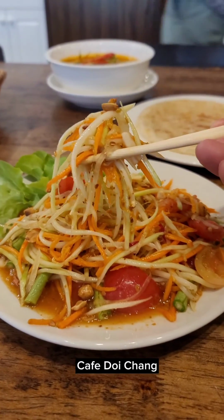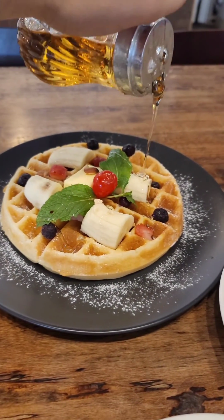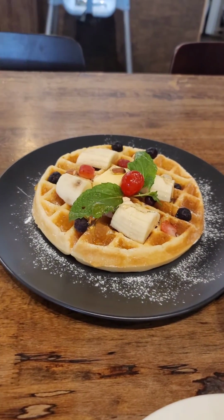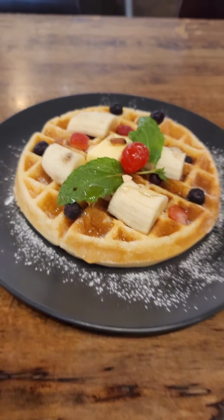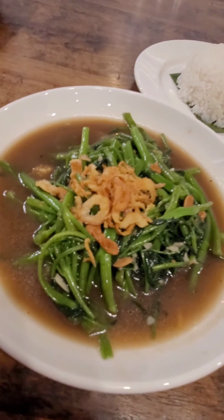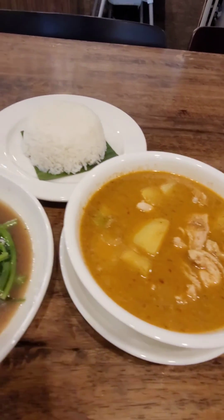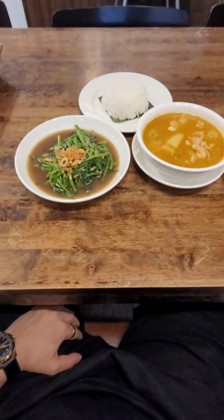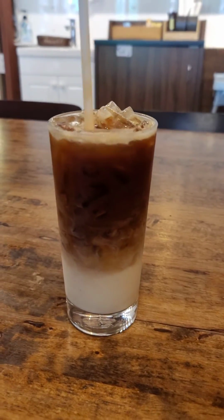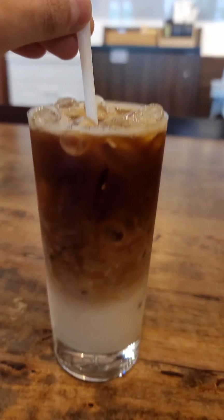Right when you exit the hotel, there's a cafe called Cafe Di Chang, which is right across from the hotel, just 2 minutes walk. You can take the hotel Tuk Tuk there. I was pretty much there every day for breakfast, lunch, working on my laptop. They have a wide variety on their menu, both Thai and Western cuisines. I love spicy food and I'm always willing to try anything new. So for me, that was a regular stop there. And of course, they have the best coffee.